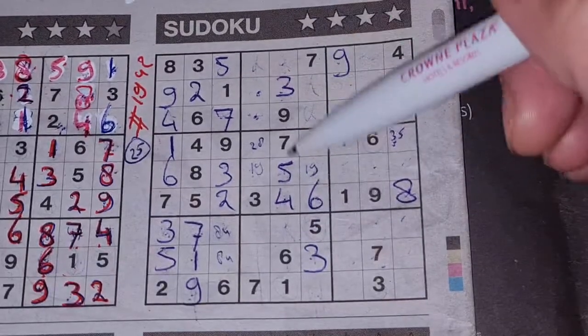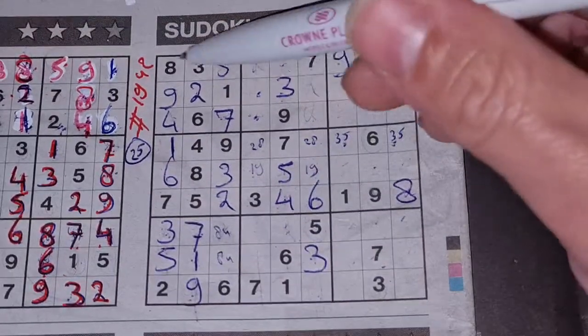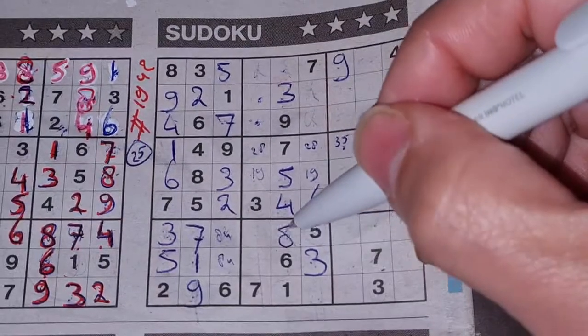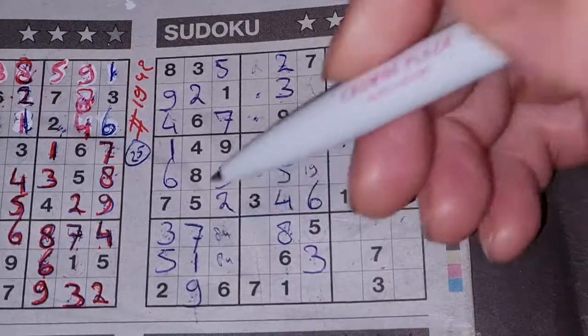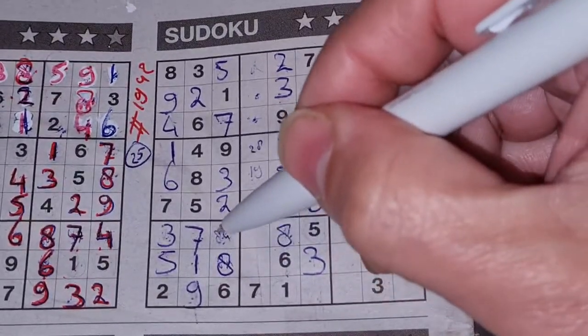The 2 is missing and the 8 is missing. We see there an 8. No 8 there. 8 should be here and the 2 goes there. Now we have an 8 here, so this can't be 8 anymore. This should be the 8 and this should be a 4.